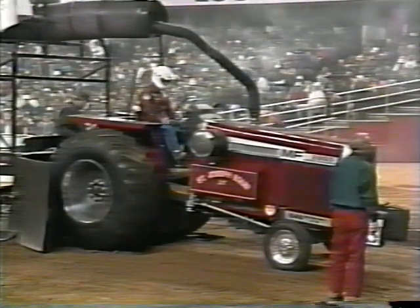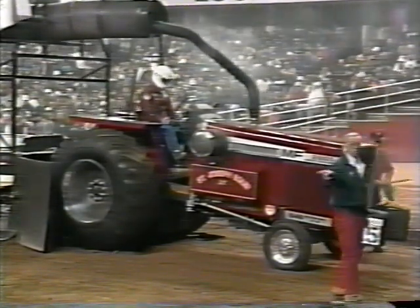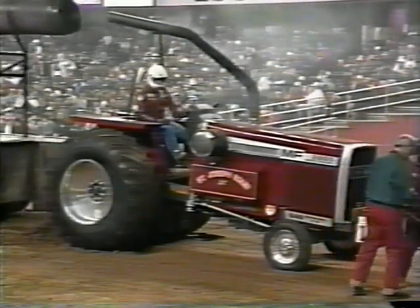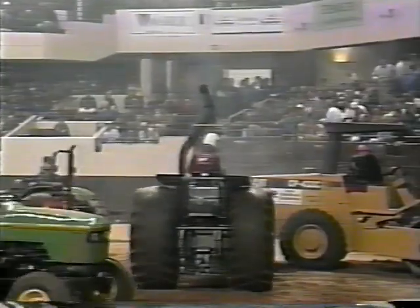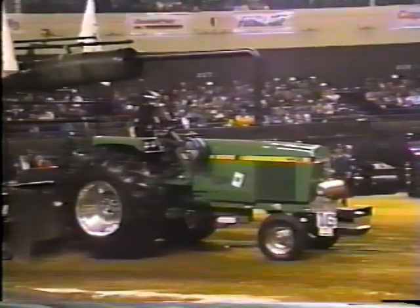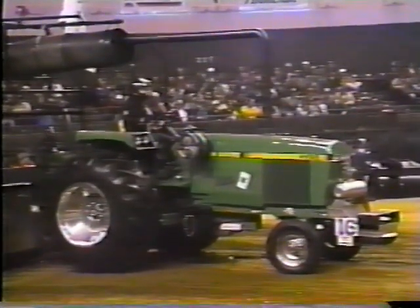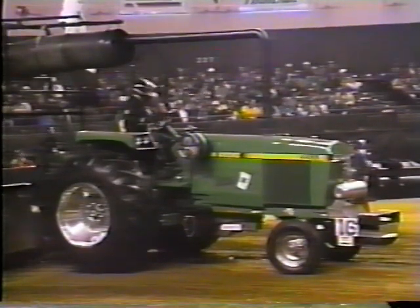And on the bubble, of course, was Gary Brinkmeyer at 224.50. 221.03 for Dennis Shams and the tractor titled Storm, a tractor of Jerry Runow from Osco, Illinois. Right here, coming at you.